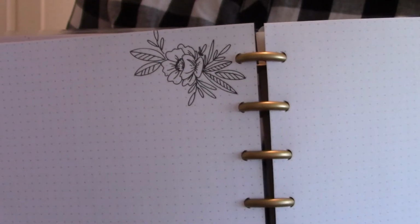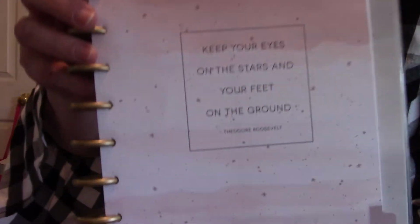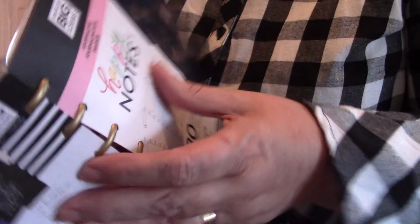Ooh, this one's pretty. This one has flowers up in the corner. Down here, that's pretty. And this divider says, keep your eyes on the stars and your feet on the ground. Theodore Roosevelt. And then the back is just blue. But these were 50% off also.